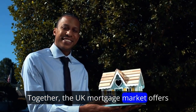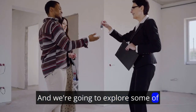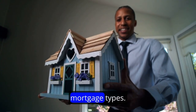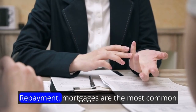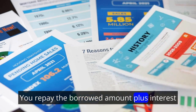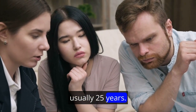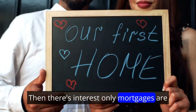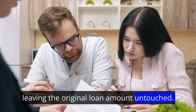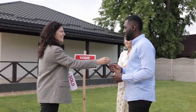The UK mortgage market offers a variety of options tailored to different needs, and we're going to explore some of the key mortgage types. Firstly, let's cover the main mortgage types. Repayment mortgages are the most common type. You repay the borrowed amount plus interest in monthly installments over a set term, usually 25 years. Then there are interest-only mortgages, where you only pay the interest each month, leaving the original loan amount untouched. You'll need a repayment strategy for the loan at the end of the term.